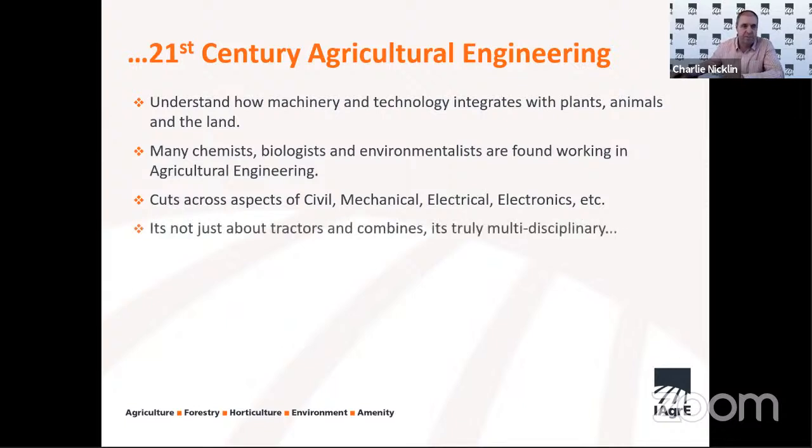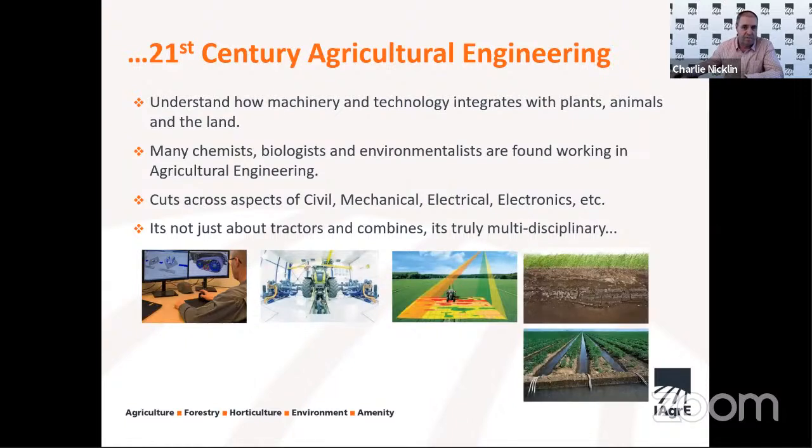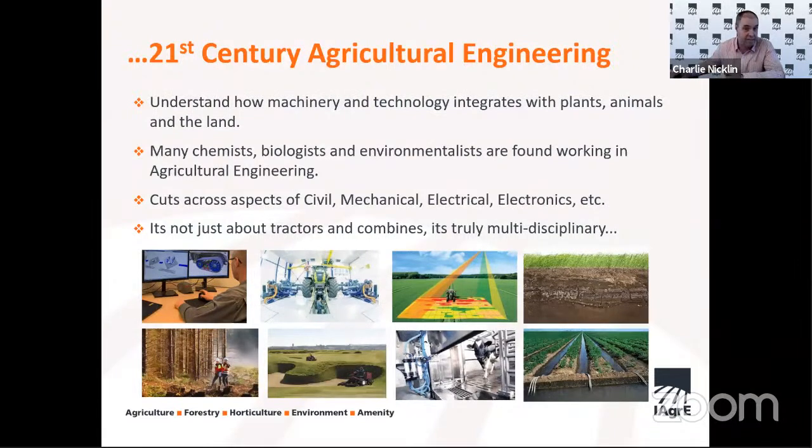So it quite simply isn't just about tractors and combines. It is truly multidisciplinary. You've got people in machinery design and development, precision, soil and water, as I mentioned before, drainage, robotics in livestock, robotics in amenity now, with robotic lawnmowers and things like that. So a really, really diverse subject. I think it should make it interesting for everybody, because with the amount of different areas you can work in, there's got to be something in there for anybody involved in science and technology.